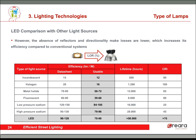Let me explain the following table. There are two columns for efficiency. The first one is the efficiency of the lamp measured in the laboratory. The second one is the efficiency of the lamp mounted in an actual luminaire. You can see that this second efficiency is always lower than the first one because of the different working conditions.